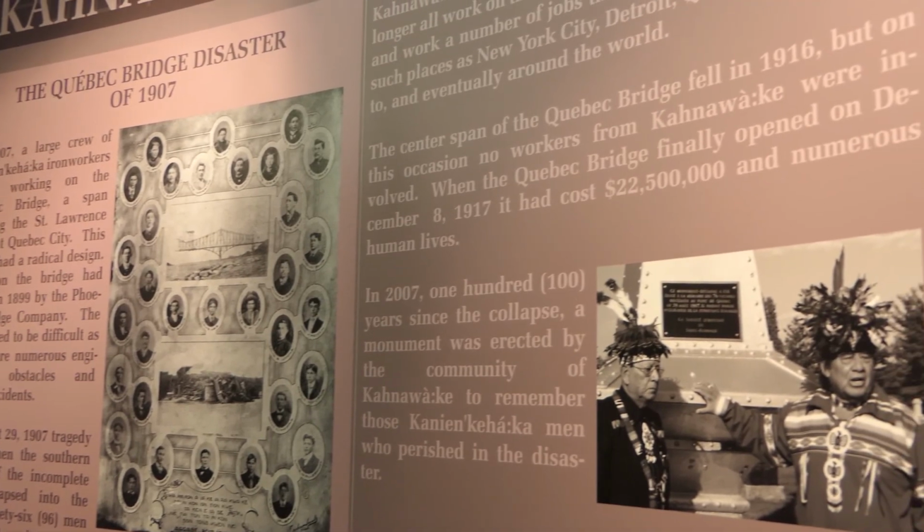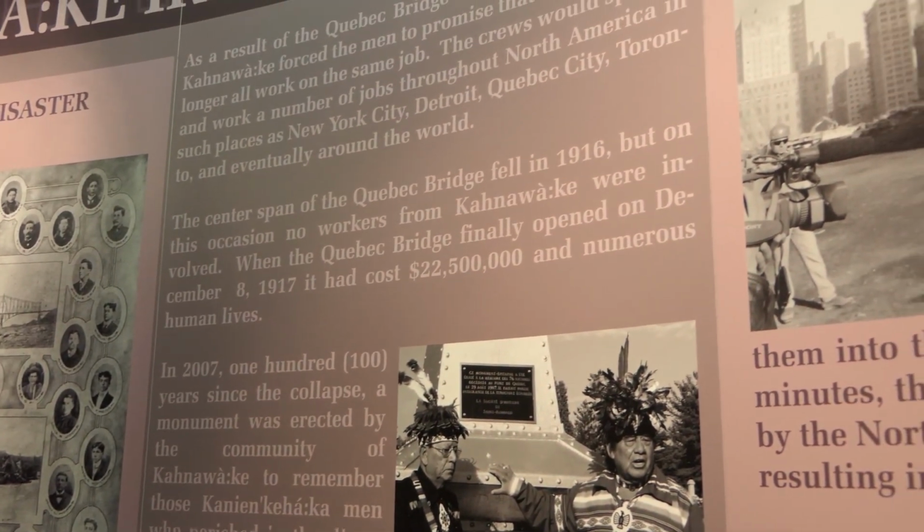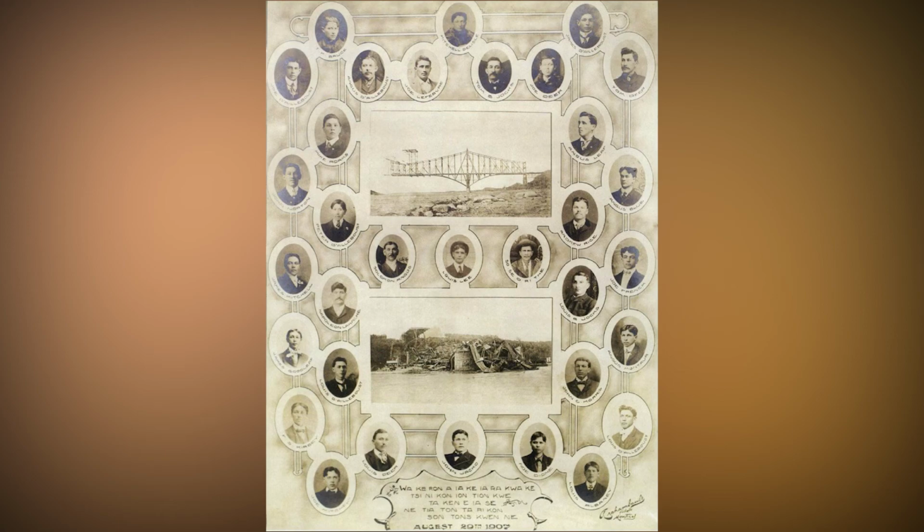It also changed the way of life of Kahnawake, basically, when that bridge fell, because 33 men died, and the women decided that men could no longer work on one job, and so men had to leave town and go look for jobs all around the northeast of the United States. So once that happened, we started going to the United States, and Kahnawake became more English speaking, and stuff like this happened. So a lot of the culture changed because of that bridge.